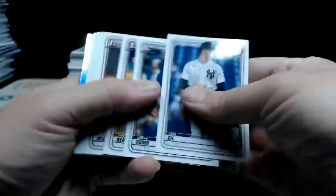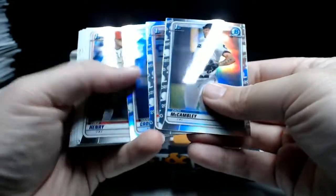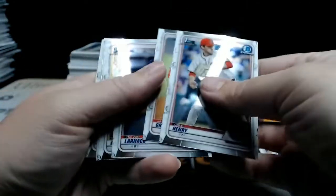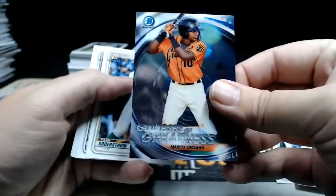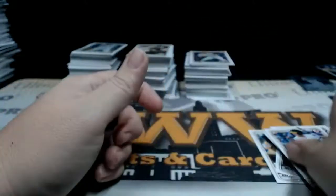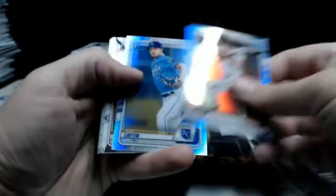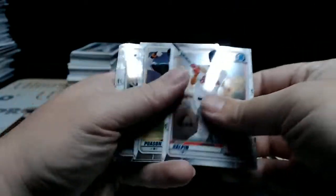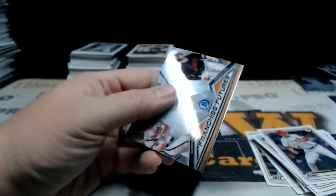Starting from the right side worked last time. Let's try that again. McCambly and Burns and Kraus refract. We got three of them that time. Henry, Groom, Larnett, Hassel, Halpin, Pawson. Luciano, Glimpse of Greatness. Haskin, Lofton, refractor, Halpin, Pawson, Zamora, Swiney, Volpe, Polkovic, chrome, Franchise Futures, Baltimore.